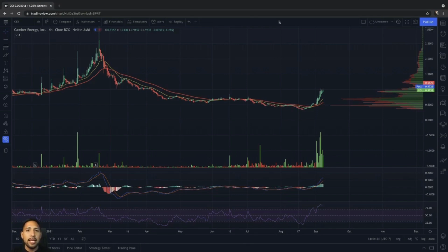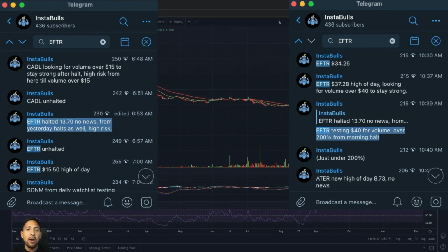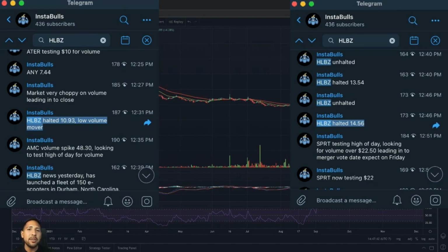I'm going to go over all of this with you guys, but before we get started, I want to mention that we did alert penny stock and breakout alert stuff today. We mentioned SPRT today on that volume spike at $21.03, jumping all the way up to $25 going into extended hours, looking to see if we can continue. I did go over SPRT in the video before this. We also mentioned EFTR today, halted at $13.70, jumping all the way up to $40 on the day. We also mentioned HLBZ, halted at $10.93, jumping all the way up to $14.50 on the day.